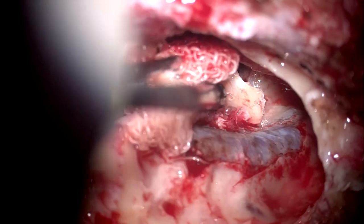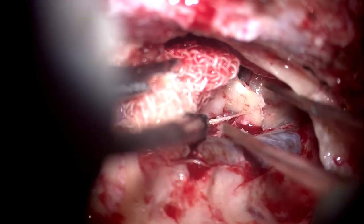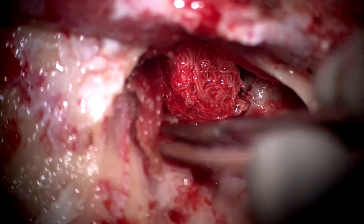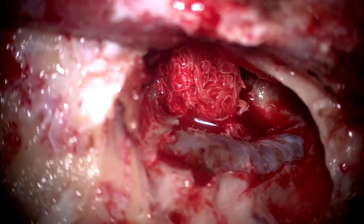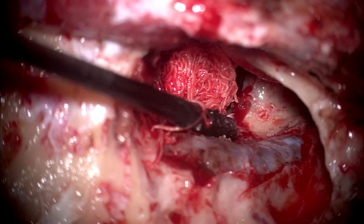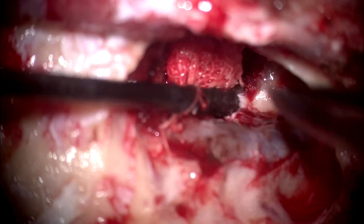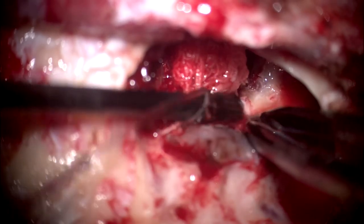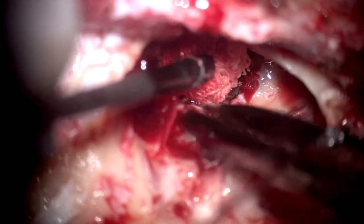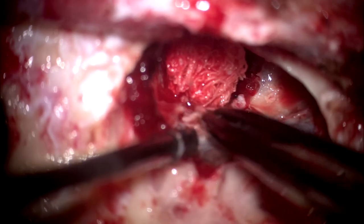See such a thick bone? Yes, sir. You separated it from the jugular bulb. Yeah, sigmoid, but the jugular bulb was below, inferiorly. So first he separated and then he removed. Is all pre-sigmoid dura? Yes, sir.